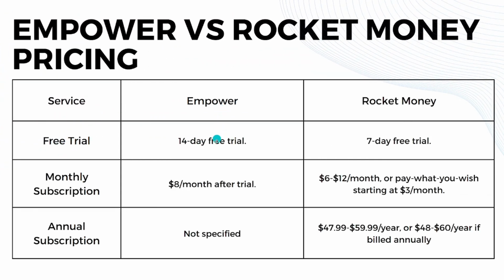And when it comes to free trial, Empower offers a 14-day free trial on their platform, while Rocket Money has a 7-day free trial on their platform. When it comes to monthly subscription, Empower offers their subscription at $8 per month after the trial, while Rocket Money offers $6 to $12 per month, or pay what you wish starting at $3 per month.